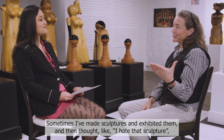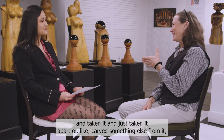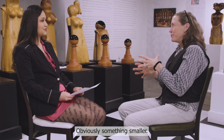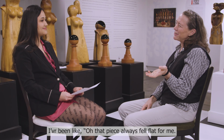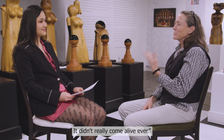Sometimes I've made sculptures and exhibited them and then thought, I hate that sculpture, and taken it apart or carved something else from it. Obviously smaller, but yeah. Oh, that piece always fell flat for me. It didn't really come alive ever. So I have done that.